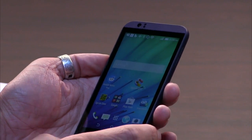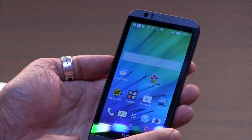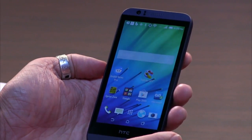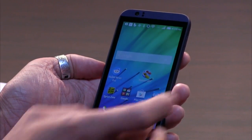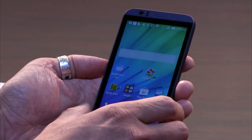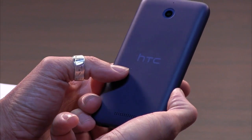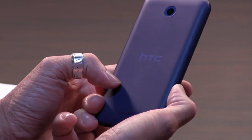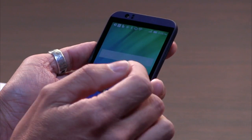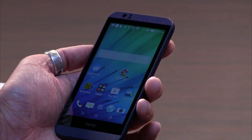This particular device especially is an LTE-capable device. So it's running on Sprint's Spark network, and that's kind of a big key for this device. It's a low-cost entry for LTE speed and connectivity. It's a 2100 milliamp hour battery on the back. Again, that is also removable, so you can swap that out if you have a backup battery. There's no NFC on here. It's running Android 4.4 with Sense 6 overlay.